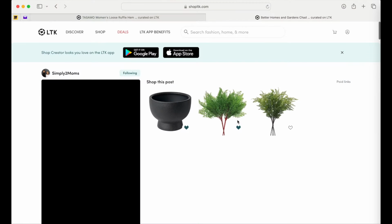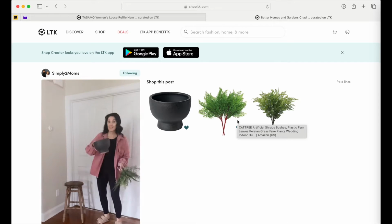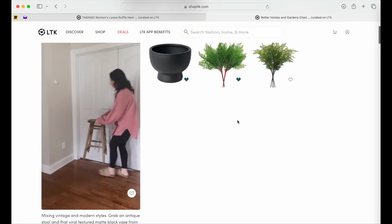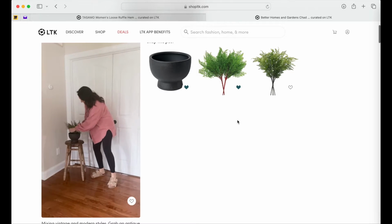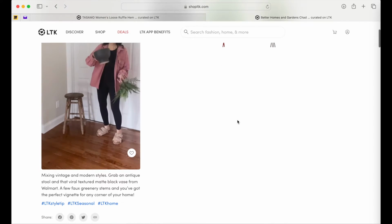This might be a good example that, yes, that's Anne-Marie. And down below is a caption. And she's advising us that you can mix vintage, that stool, with something modern like that bowl, and then add some greens, and it all just works very easily.